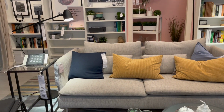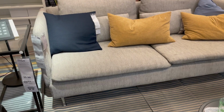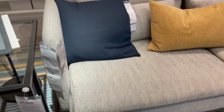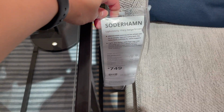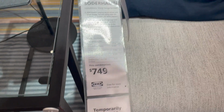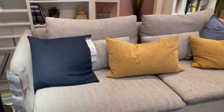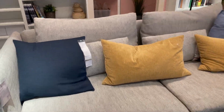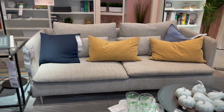Okay, in this room I am spotting this really modern looking couch. I have personally never seen it before, and it's this one right here, Solder Ham, for $750, and I think it's really cool for IKEA, and honestly it doesn't really look like an IKEA piece. It looks really high-end, like the fabric does, and it seems pretty soft and comfortable. So if you're in the market for a modern looking couch, maybe check out IKEA.